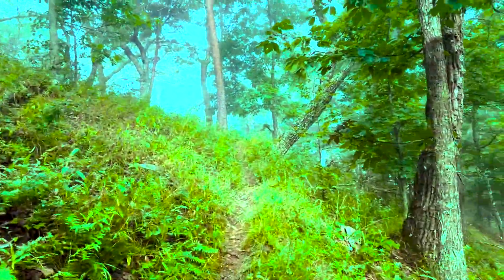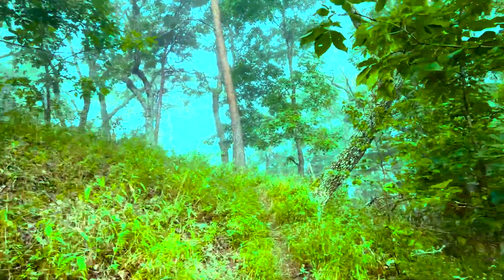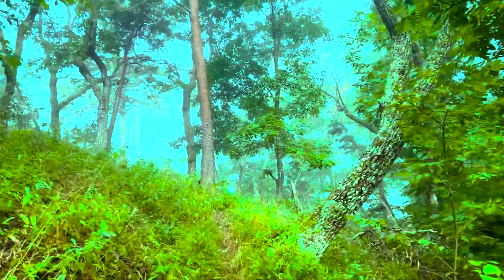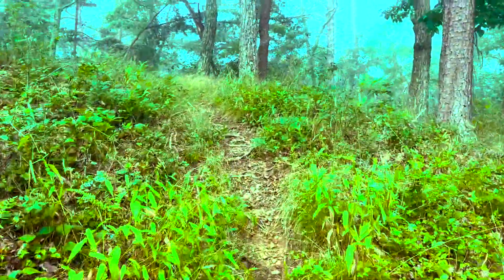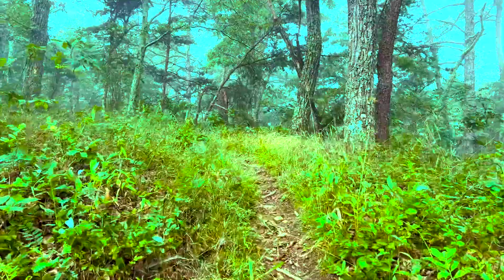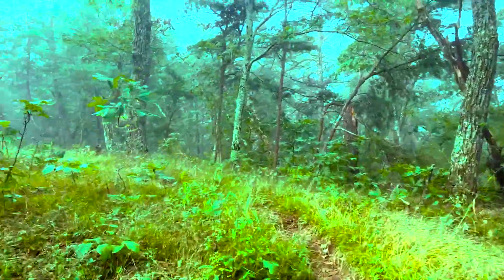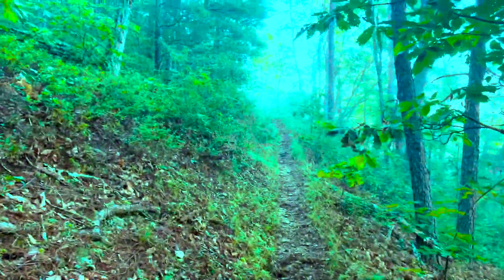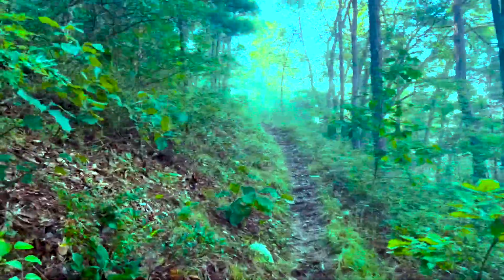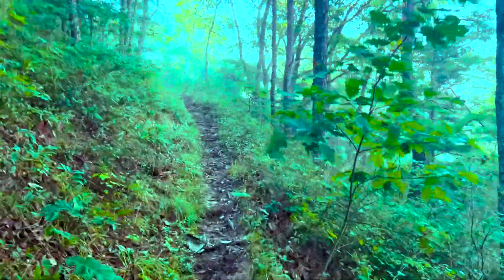There was nobody in the parking lot today, which is not unusual. It's rare that I hike this and run into more than one person yet too. So that's another reason I really like this trail. Even though, again, there's no spectacular view or summit, so to speak, it's just nice to be out here.